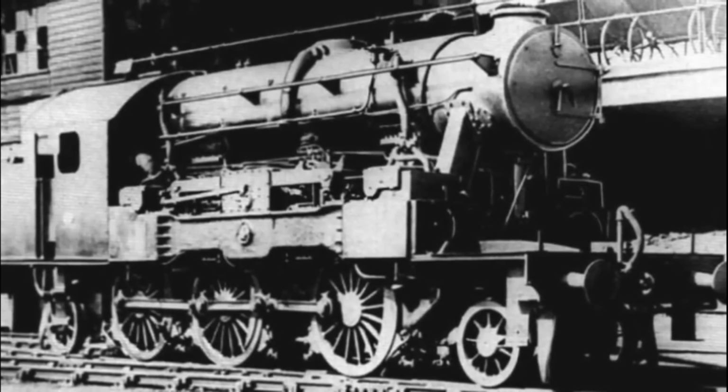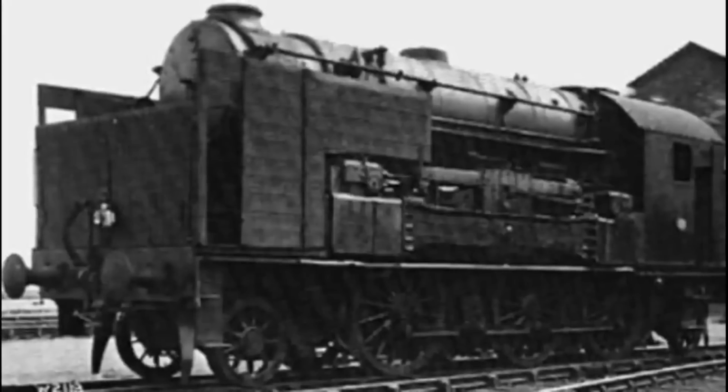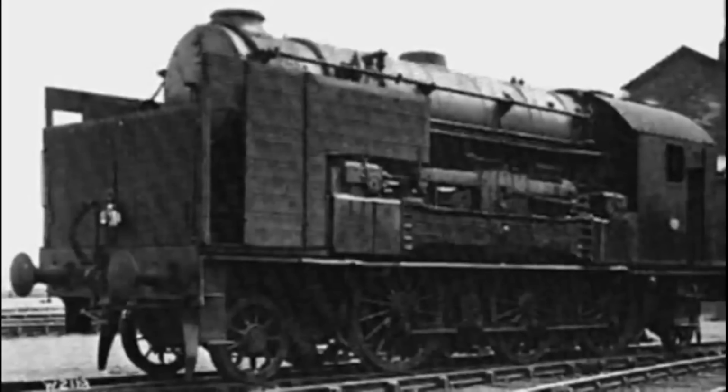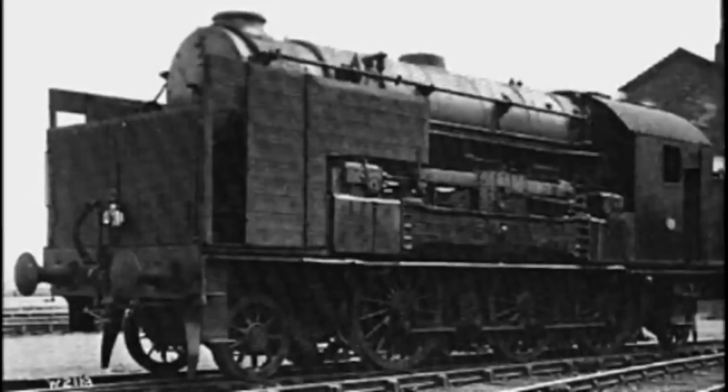Development and testing of the Kitson Still took the better part of 10 years, and with great expense. As such, it was a large contributing factor to the downfall of Kitson & Co., who called in the receivers in 1934. After this, the engine was laid up at York North Shed until at least July 1935, after which it was returned to Kitson's to be disposed of.